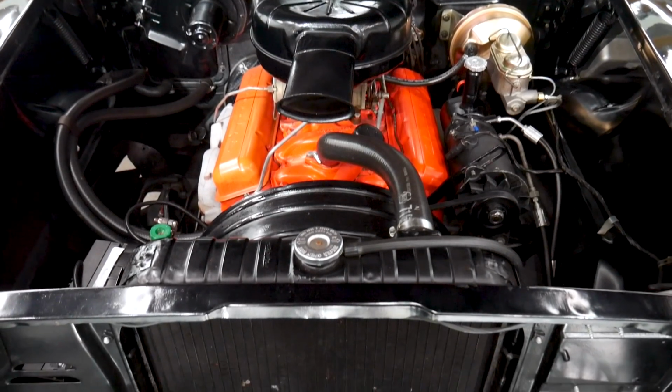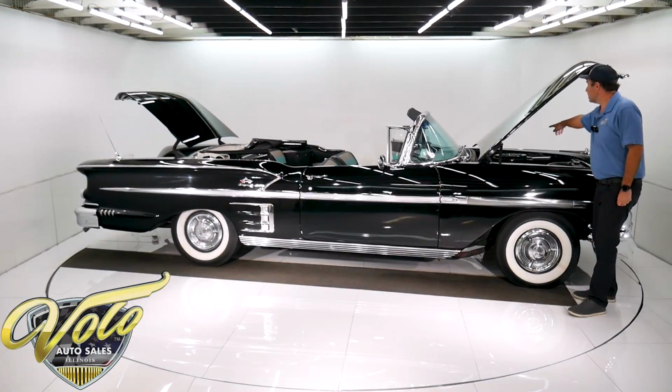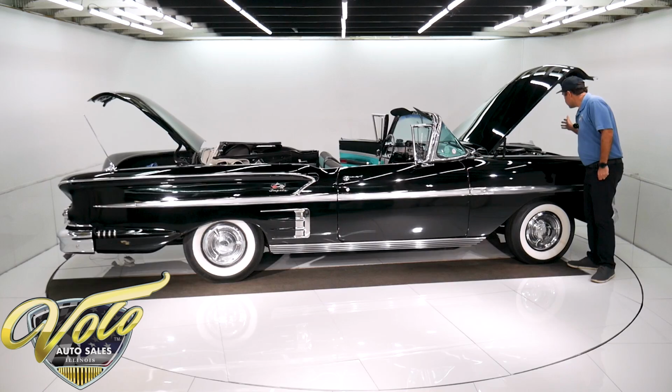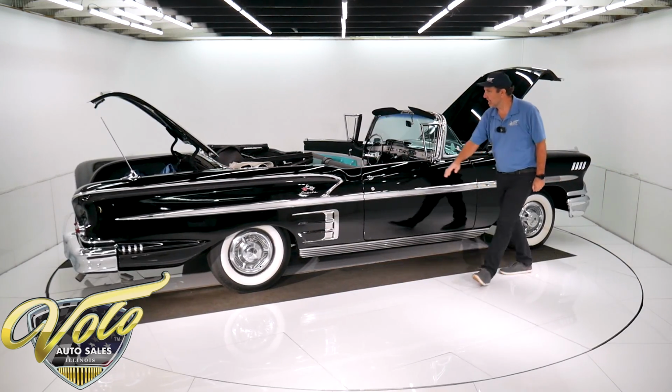It has factory power steering. The hoses look new. And then it has a new upgraded power brake system. The booster and the dual reservoir master is new. Otherwise, the shroud, the firewall, the heater blower, all that looks real nice.